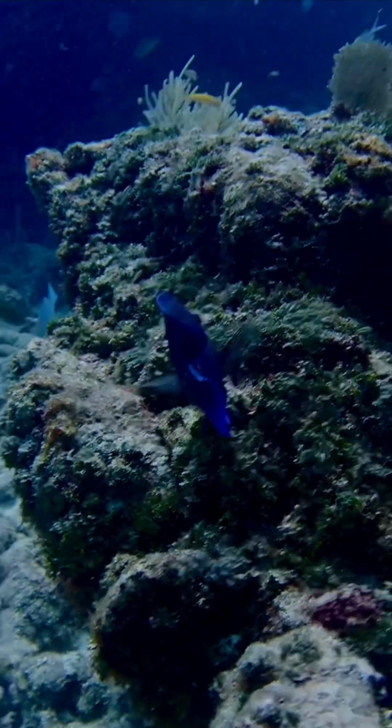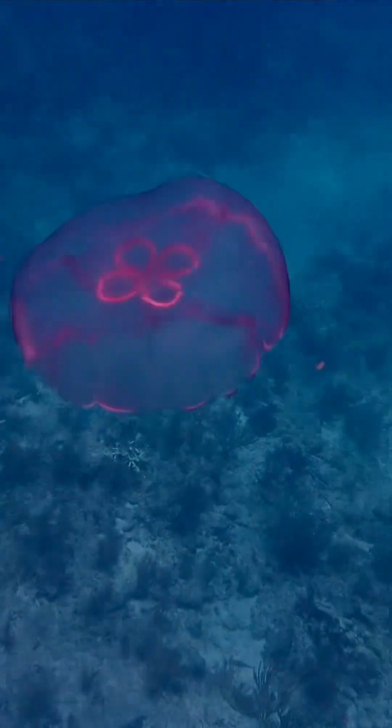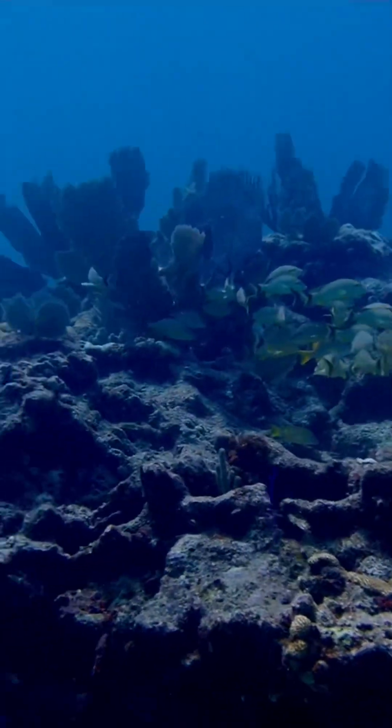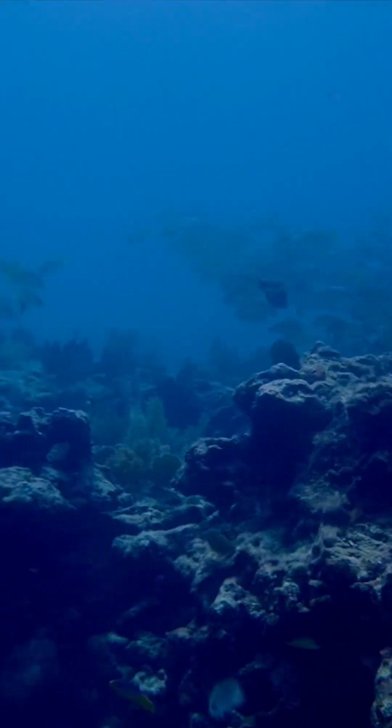Check out this massive blue tang. There were a couple of jellyfish swimming above me, so I decided to try and film one for you guys. I highly recommend checking out this spot if you are ever in the Florida Keys. It also has some great snorkeling.